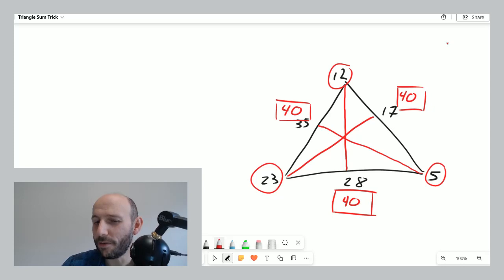Now, if you want to figure out why it's always going to be the same number, I'm going to suggest you pause now, because I'm about to spoil it and explain it. So I'll give you a chance to pause now, because I'll explain it in 5 seconds. 5, 4, 3, 2, 1.